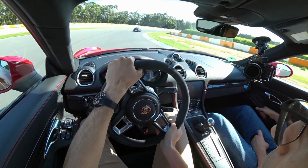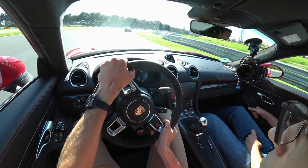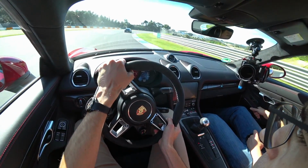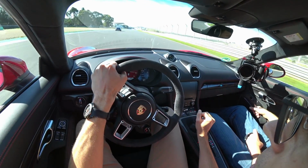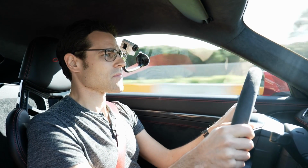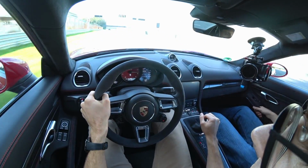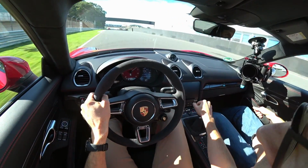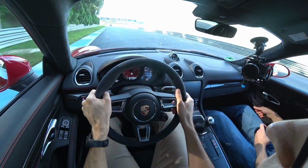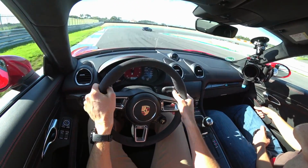Now this is a very long right corner, 120 kilometers an hour in the corner to the next start and stop straight. On the rev limiter and high up. Well, that was again 230. Yeah, this is a real race car, no doubt.